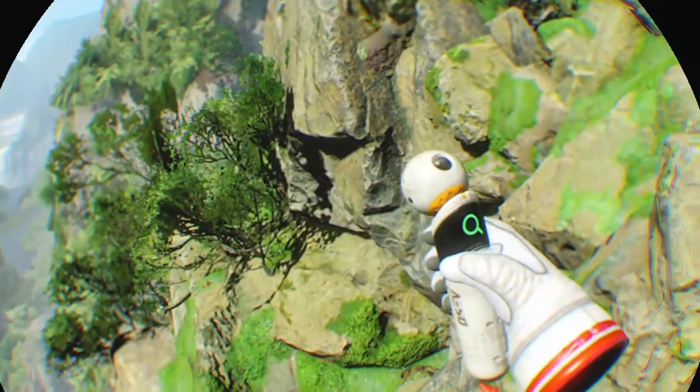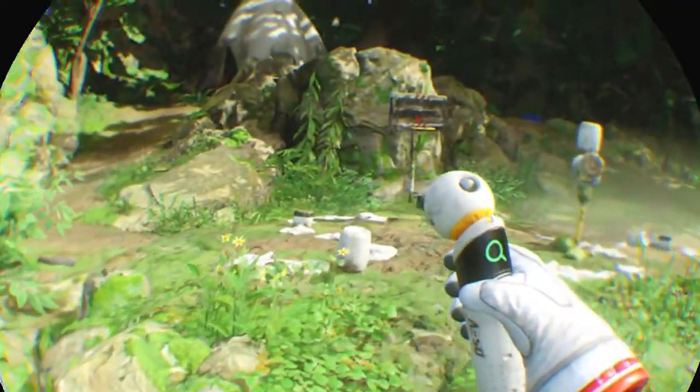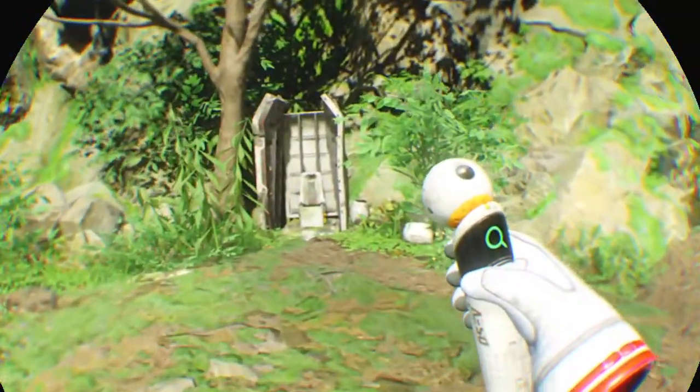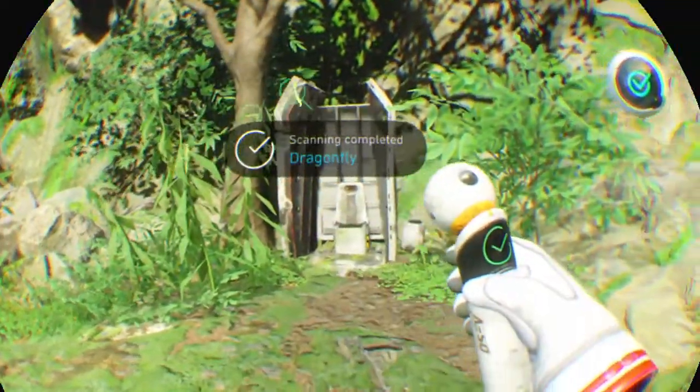Now, I can fall off of here. And you can die in the game from both dinosaurs and falls. Remember to view them in the infotarium.